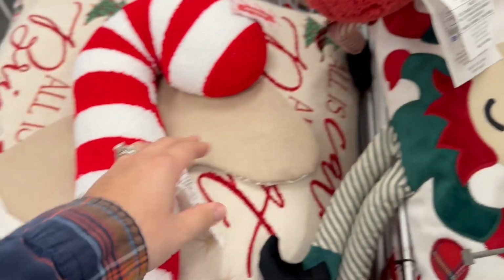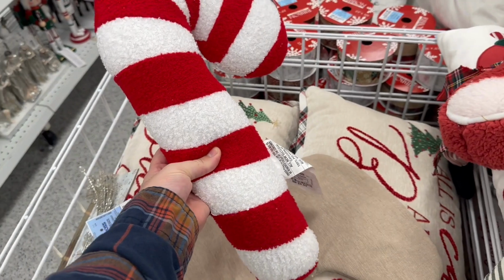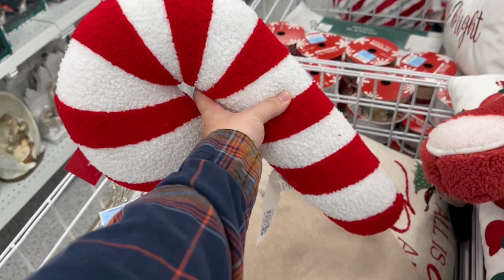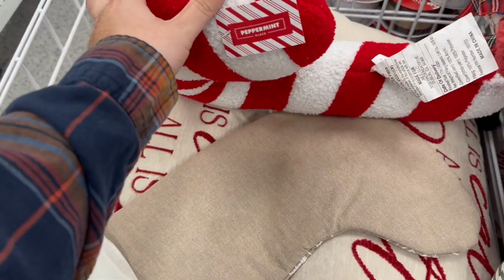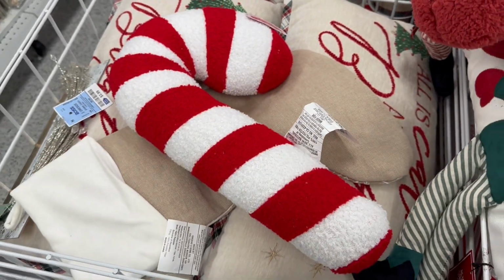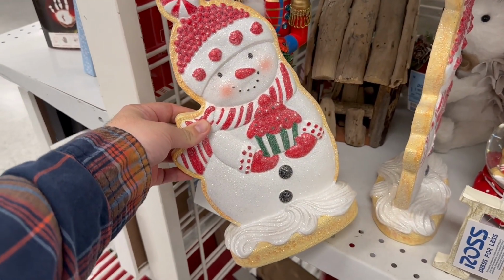Now these definitely became popular because of the Pottery Barn ones, and now there are several dupes and every store has its own, which we all know tends to happen a lot. Every store will get its own dupe of a really hot item that everyone is looking for, whether it's gingerbreads, measuring cups, pillows, you name it. So they do have quite a variety at Ross.